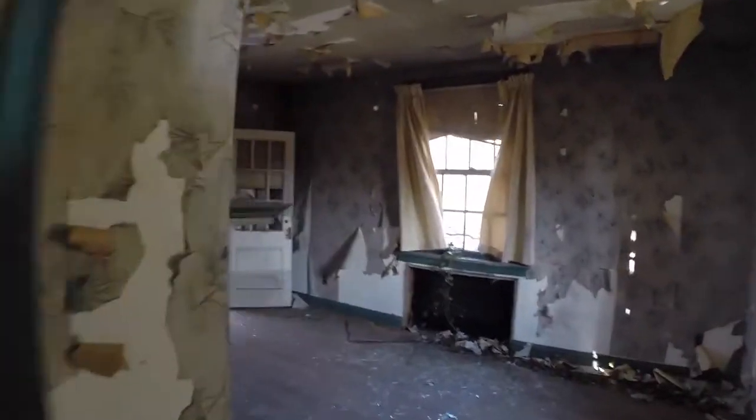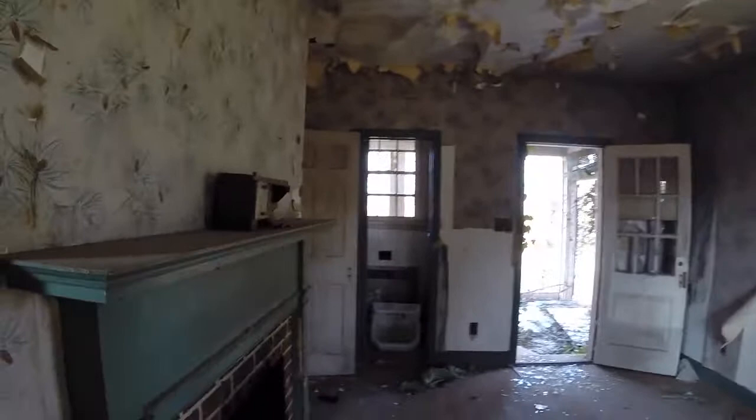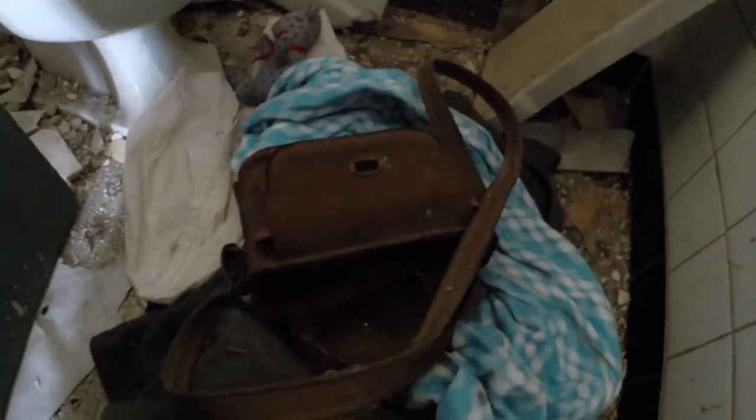So Brian does a lot of houses like this, just old abandoned homes. He finds things like these old weird radios and boots. And yeah, I actually remember that wallpaper. I think my grandmother had that. This is creepy here where you go into the toilet and here's some kind of little stuffed animal.